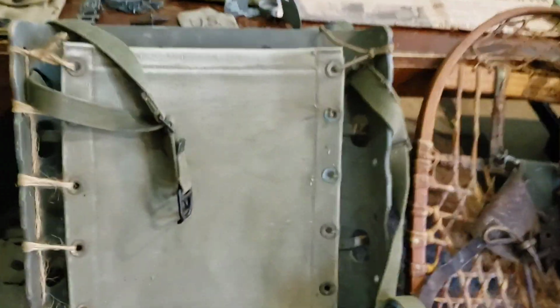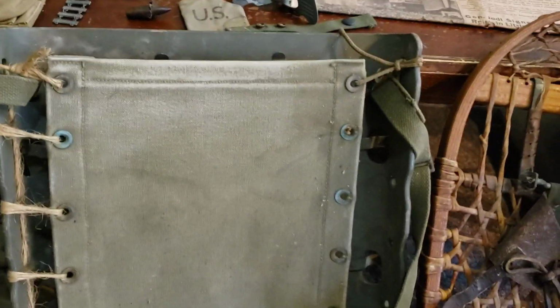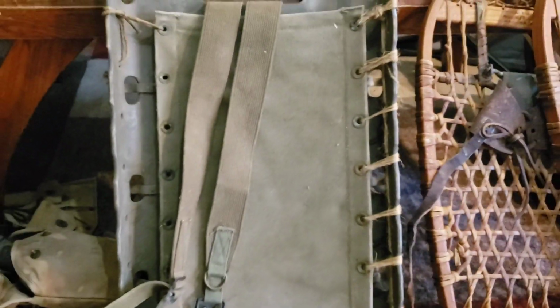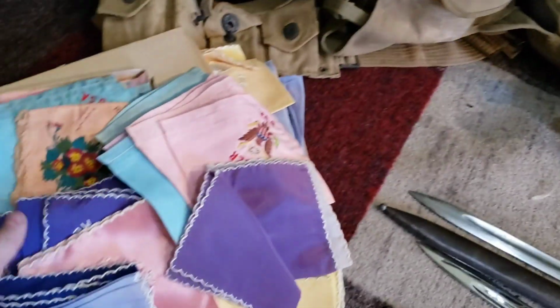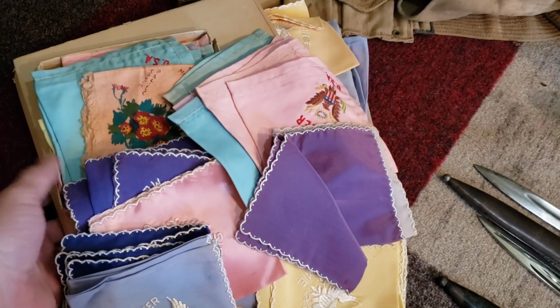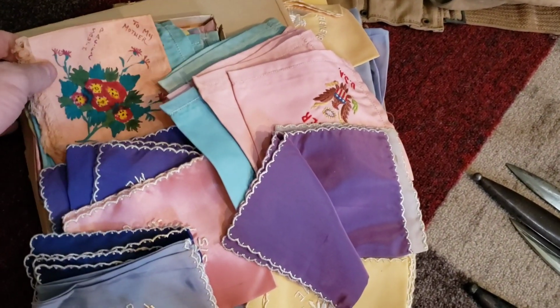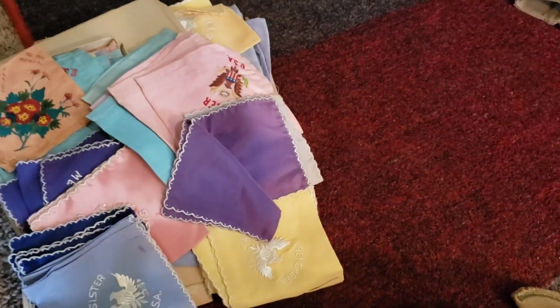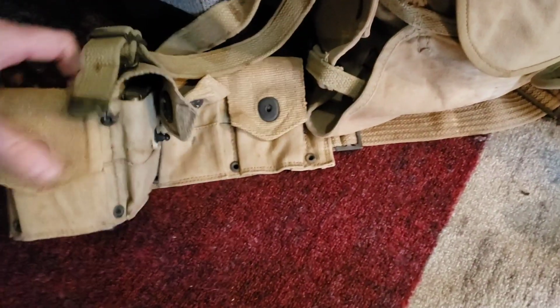Right here I got a U.S. pack board dated 1945. It's actually upside down. Oh, y'all don't laugh at me. It's dated 1945, so that's pretty cool, for carrying the ammo. Right here, I got these other Sweetheart handkerchiefs. There's a ton of them, and again, my wife likes these, so I'll let her pick and see what she wants for herself.